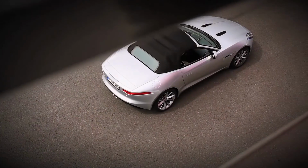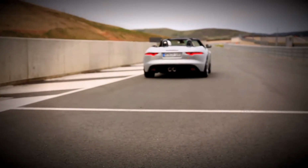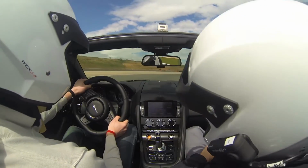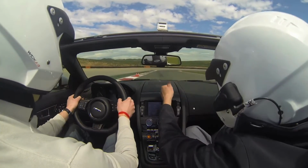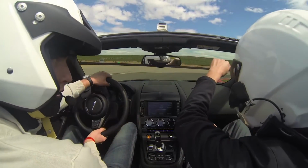Jaguar readily admitted that the F-Type is not a track day machine, but rather best suited to the road. On the Circuit de Navarra outside of Pamplona, Spain, we found the Jaguar engineers weren't kidding. The F-Type is fine on the track, but the well-weighted hydraulic steering gave us little feedback in exactly what was going on where the tires met the tarmac.